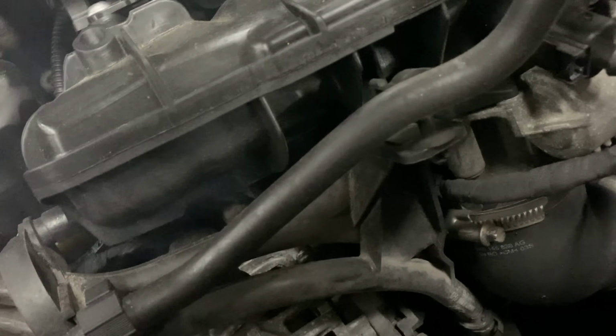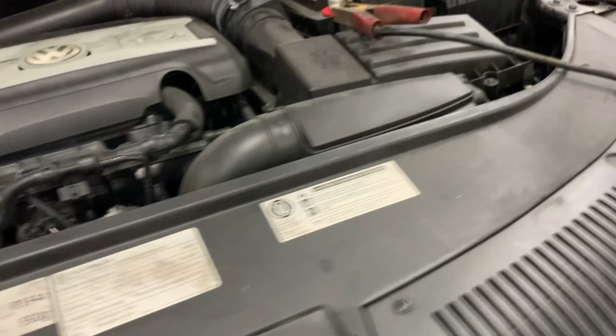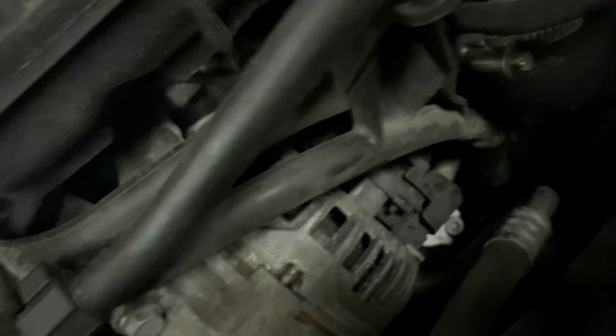Oh, something bad happened down there. I can see some bad stuff. Let's put it in the air and see what happened here. Oh. We seem to have a misalignment of the AC compressor. I don't know what happened here. Down there. Zoomed in, you can see it really well right there.